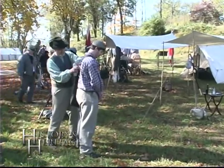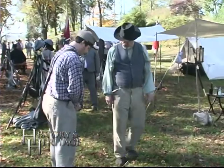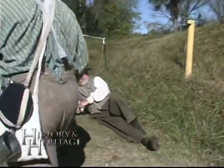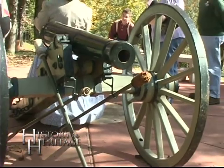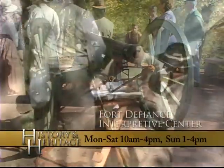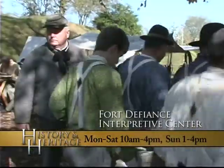So these reenactors, was that the first time they've come up here? It's the second time we've had them. Opening weekend we had them, but this was the first time since April. And this time they shot the cannon. That's correct, every two hours, and that's a crowd favorite. Now, do we have the cannon here all the time now? It is. You can come up and see it. It's a 6-pound field gun, and it's here on display.